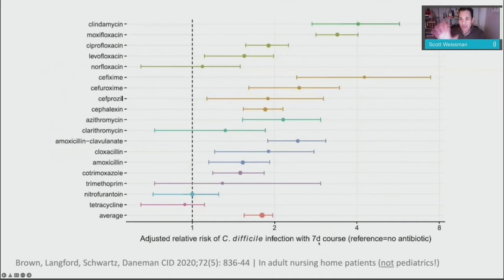Now, the patients in this population were adult nursing home patients who are at much higher risk of C. diff. It is true. But we do know that regardless of the age, when you are exposed to antibiotics, it affects the good bacteria in your gut, your so-called microbiome, the microbiota. And those good bacteria really are good. They are essential for health, for digestion, for nutrition, and for immunologic protection against other bad things in the gut.